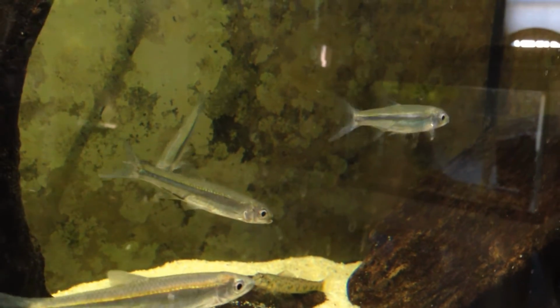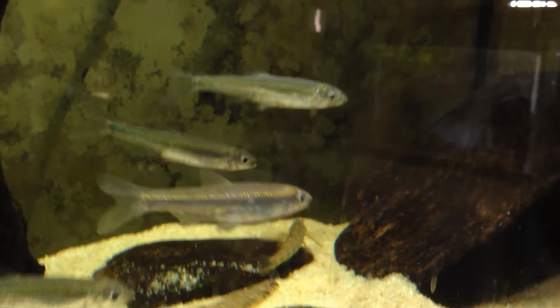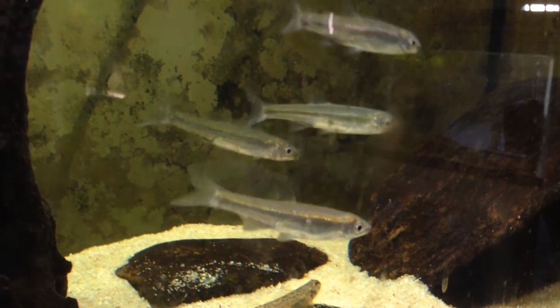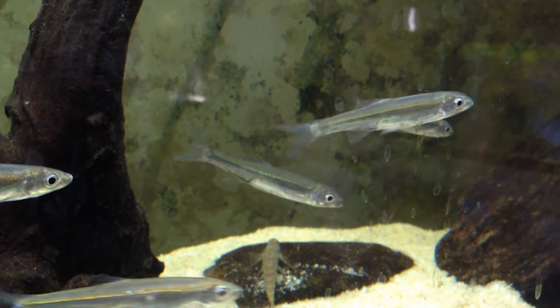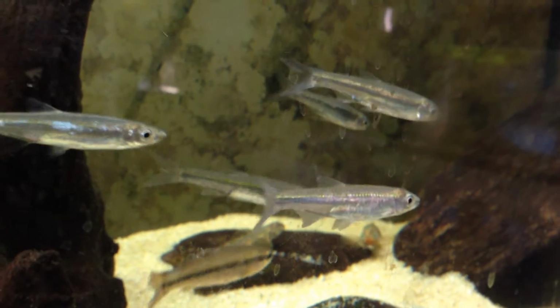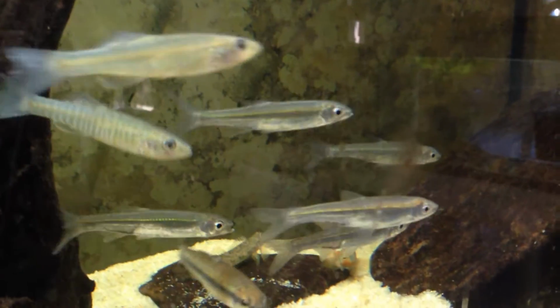Temperament. Peaceful. These guys are very peaceful. They're delicate communal schooling fish, which brings me into the experience. These are a difficult fish to keep, guys. I know I haven't really done any easy native fish cares yet. Yes, there are easy native fish to care for. They aren't harder than tropicals, but it's just like tropicals. There's a lot of difficult tropicals you see out there that you don't see out there just because they're not in the hobby, because they're so hard to care for.